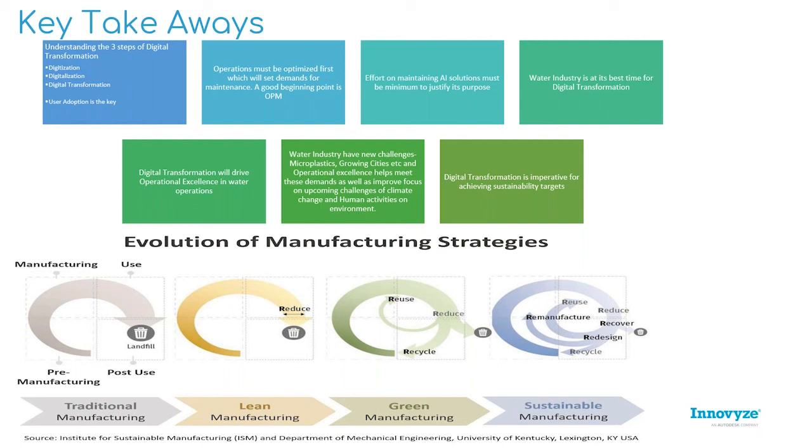The water industry has new challenges such as microplastics, growing industries, growing cities, etc. Operational excellence helps to meet these demands, as well as provide focus on the upcoming challenges of climate change and human activities on the environment. And digital transformation is imperative to achieve sustainability targets.